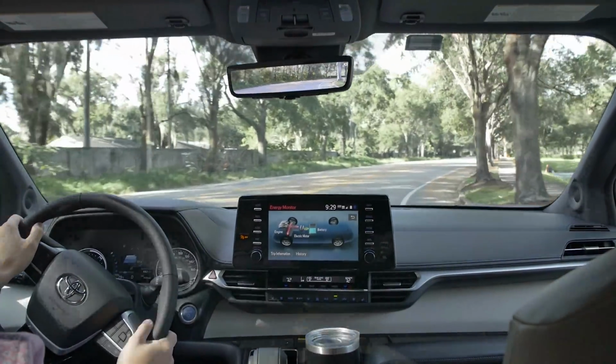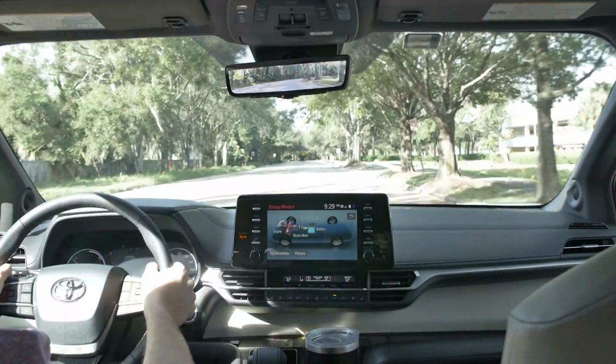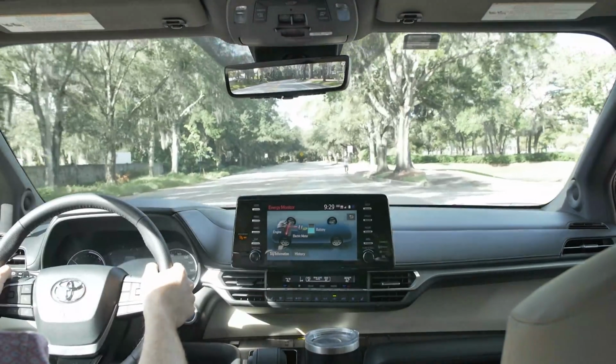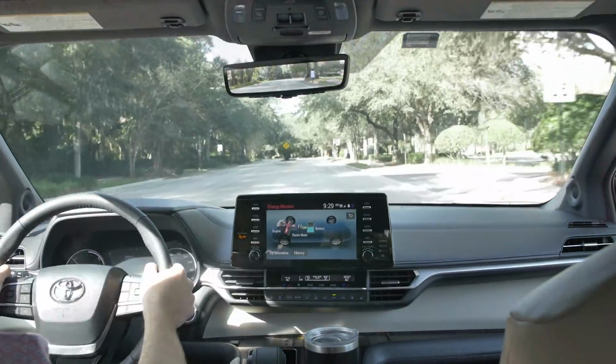I think if you are a former Sienna owner and you hop behind the wheel of this, you are going to be shocked. You might even call this sporty. The steering is surprisingly direct. I mean, this is of course a minivan, so the driving dynamics are not ideal. You still have very mushy brakes.